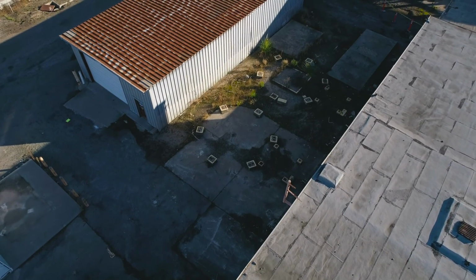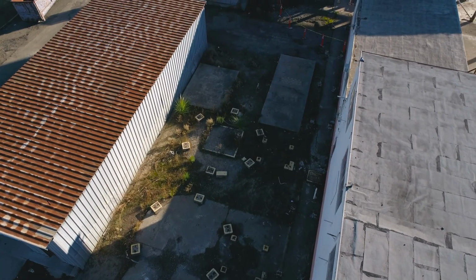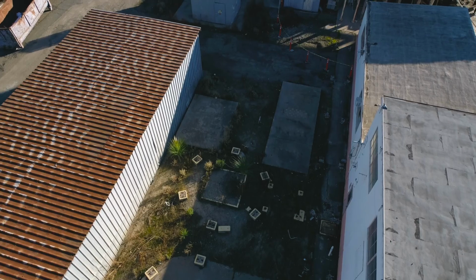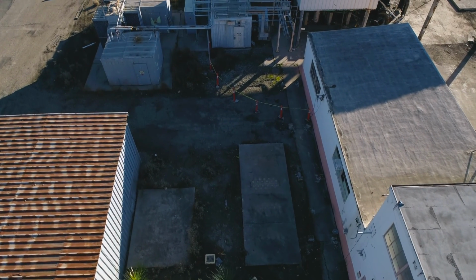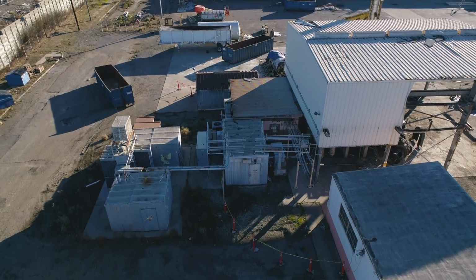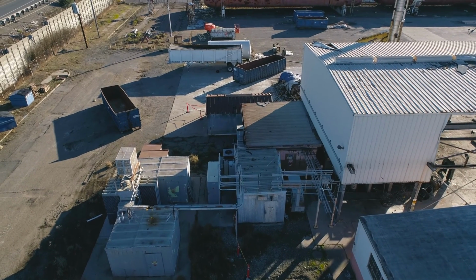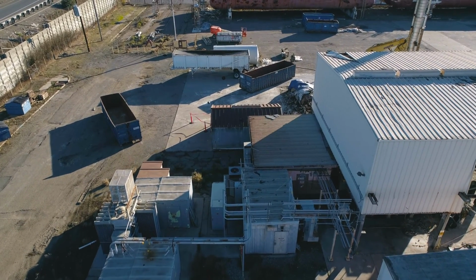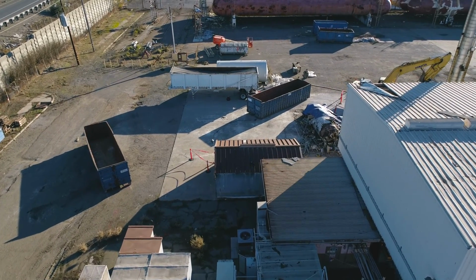There were some old tanks here. I couldn't see on Google Earth what they ever were, so they've been gone for a while. But whatever they were, they were small. And behind here is like the electrical part of this plant or facility. You could see the transformers and all the big electrical things that are needed to generate power to make this place work.